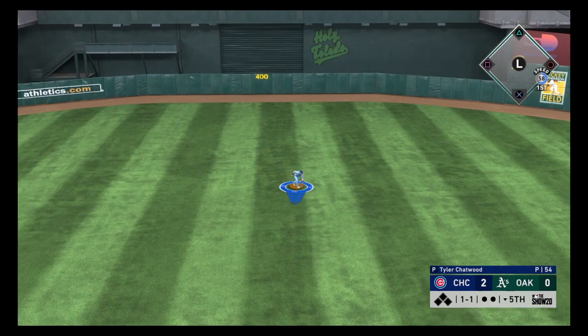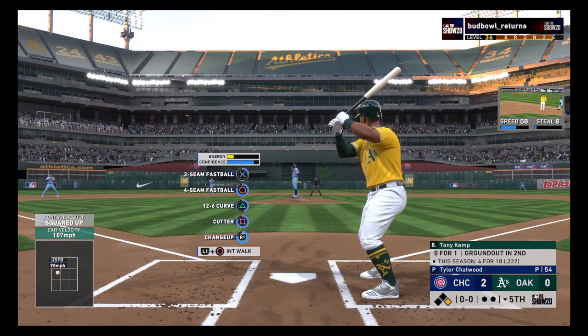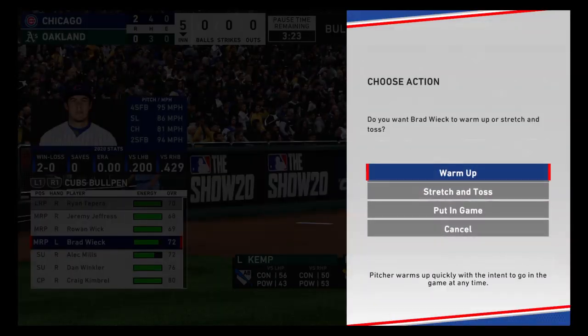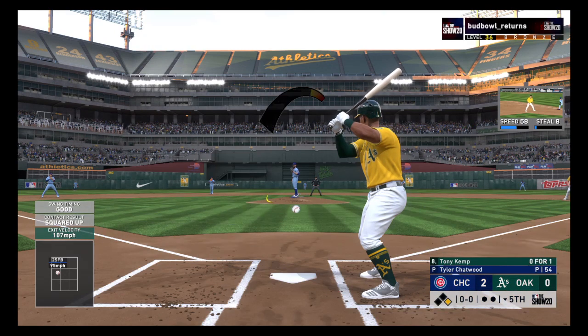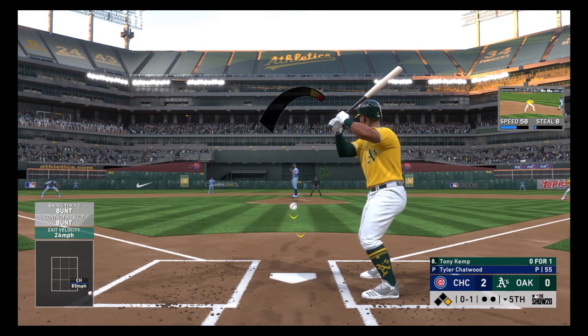Line drive, and that's a base hit into center field. So a good start to the inning for the A's as their leadoff hitter reaches base safely. The batter, number 5, second baseman, Tony Kemp. Standing in now, Tony Kemp. Trying to bunt his way on base here, but this will roll foul. He's 0 for 1 after grounding out in his only trip to the plate so far.